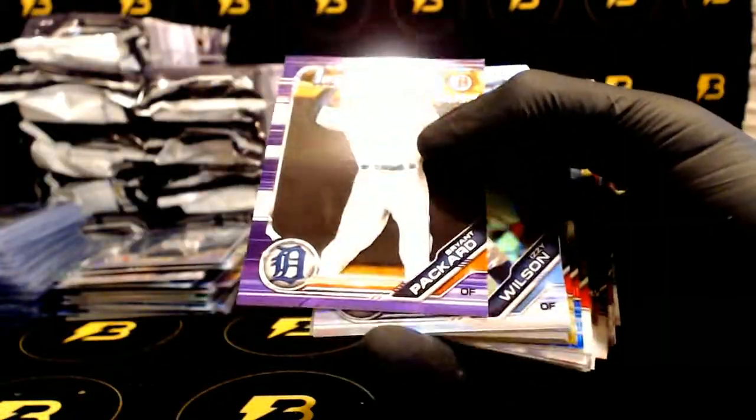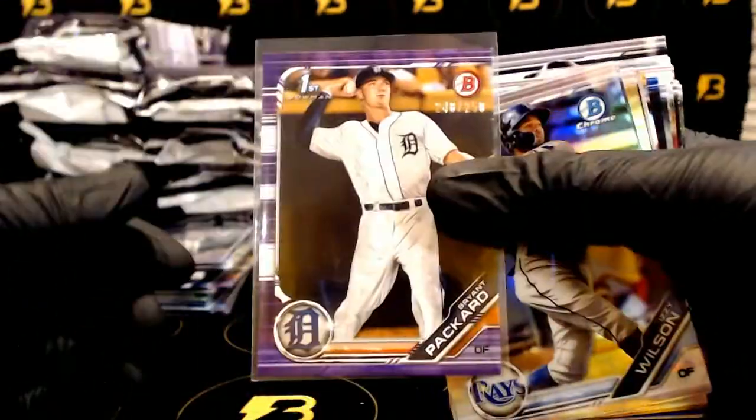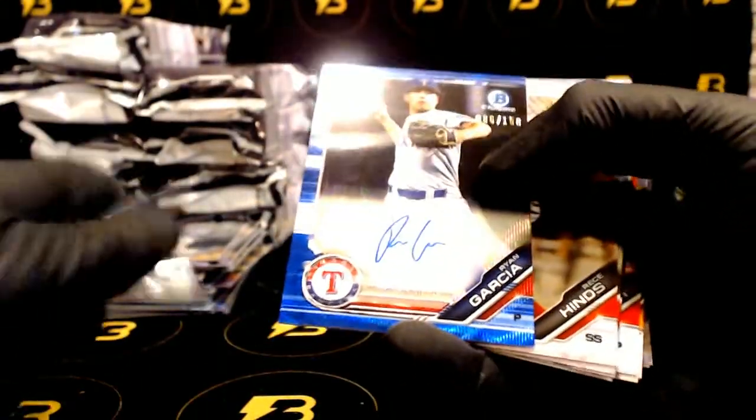We got to 250. Packard going out to the Tigers. And that's one out of 50. Robertson going out to the Blue Jays. And Garcia, Blue Wave out of 150, going out to the Rangers.